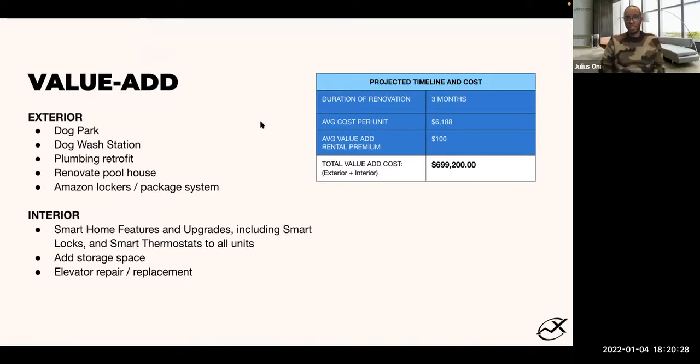But how do we add value to this? We're going to put in a dog park. We're going to put in a dog wash station. We're going to do some plumbing retrofit so that we can be responsible to the environment and save some water, but also conserve on the water that is being used by the tenants and prevent wastage in that sense. We're going to renovate the pool house, like I said earlier, bring it from 2016 to 2022. We're going to put in some Amazon lockers, make this a very comfortable, easy place for people to get their packages when they live there.